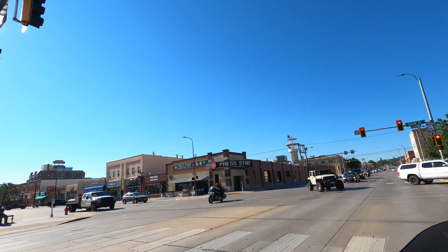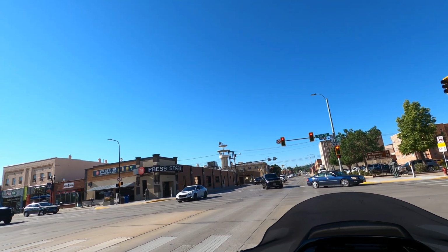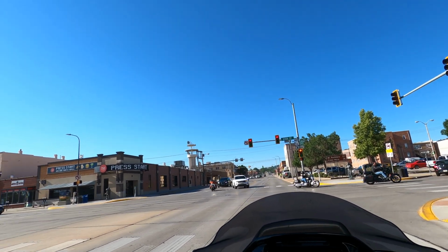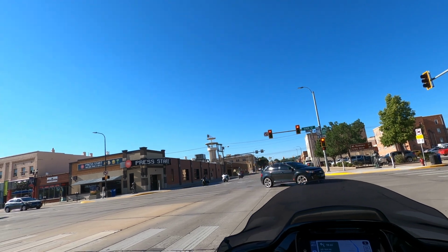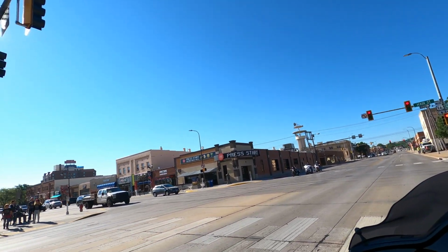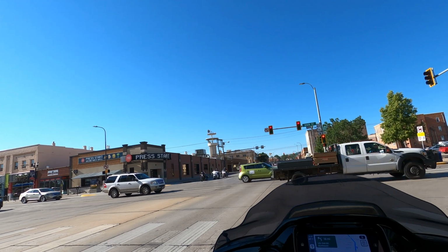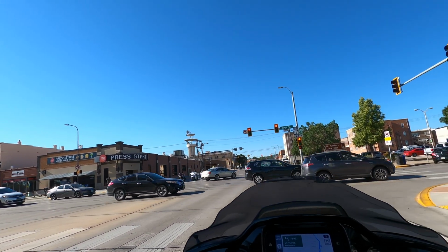45 in Rapid City. Another day, another ride, another memory. So first destination for today is Mount Rushmore. From there we're going to the Crazy Horse, Needles Highway, and Custer State Park to do the wildlife loop. And then most probably we'll end up at Black Hills Harley-Davidson to see the vendors and walk around.